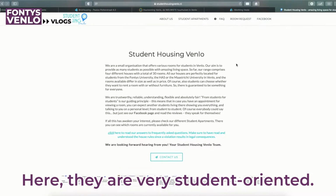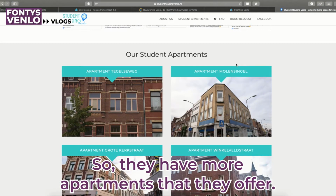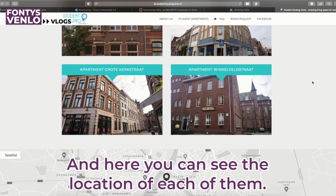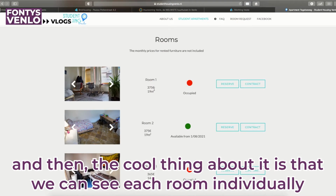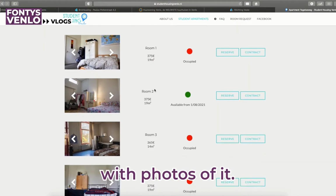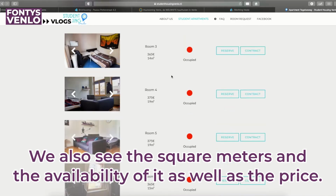Here they are also very much student oriented, so they have more apartments that they offer. And here you can see the locations of each of them. And if, for example, we go to this specific apartment, Tegelsweg, we have some pictures of the house itself. And then the cool thing about it is that we can see each room individually with photos from it, and also see the square meters and the availability of it, as well as the price.